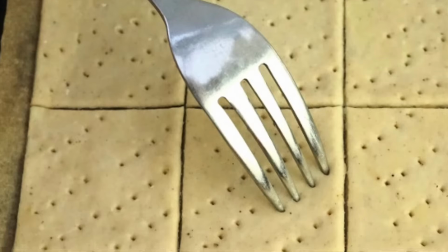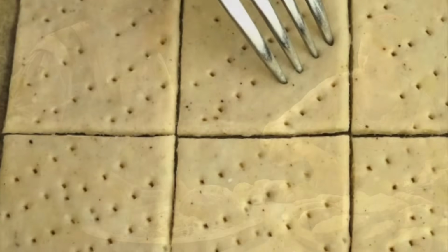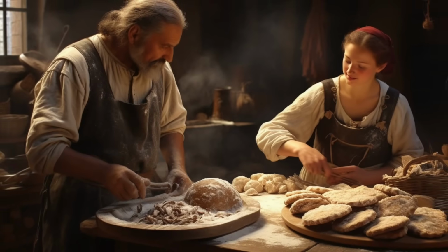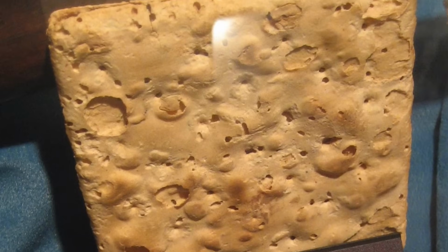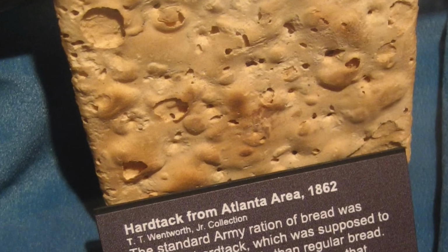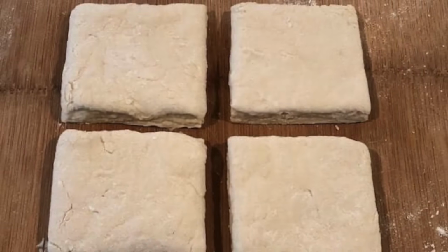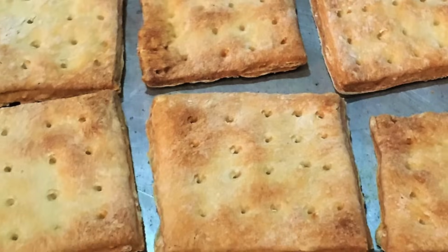The idea of docking holes dates back centuries and is rooted in traditional baking methods. In medieval Europe, bakers preparing flatbreads and early biscuits noticed that poking holes in the dough prevented unwanted puffing. This technique was particularly important for hardtack, a durable, cracker-like bread used by sailors and soldiers. Since hardtack needed to last for months without spoiling, it was baked to be extremely dry and tough. Docking helped ensure that it remained flat and evenly baked.